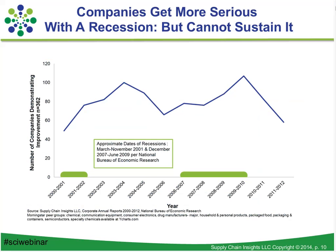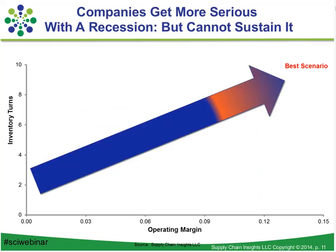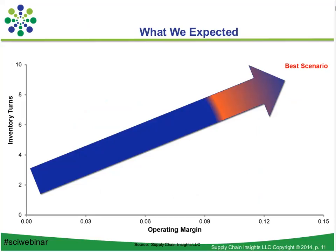So we were wondering what would happen if we took this data and we looked at the impact of the recession. And what we found is with each recessionary period, supply chains pull up and they'll improve operating margin and inventory turns, but they can't sustain it. As we get into the recession, about a year after the recession, we'll simplify the business. We'll really focus on the basics. But then the trend is to really drift back and to become more functionally oriented. So this really got us thinking.